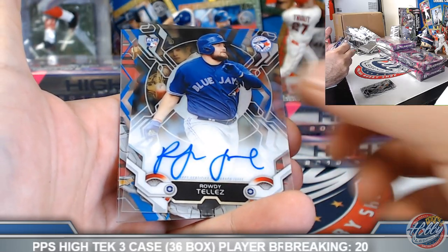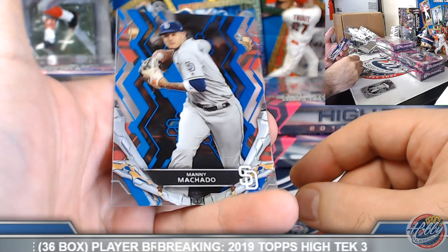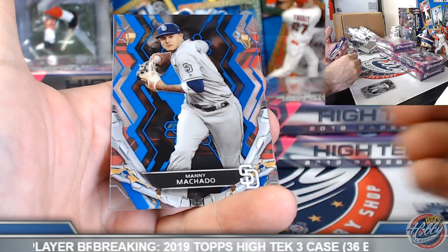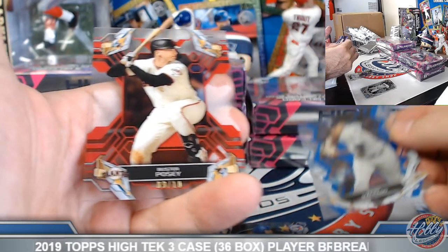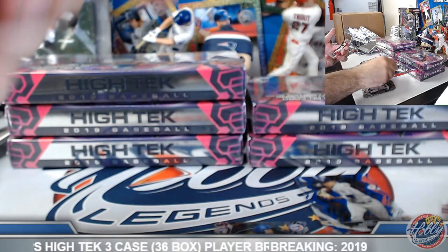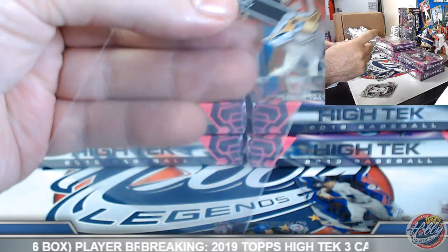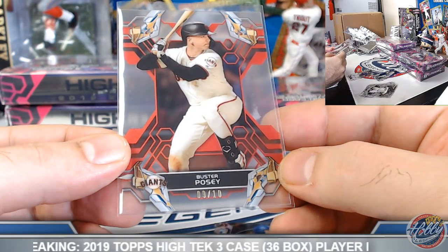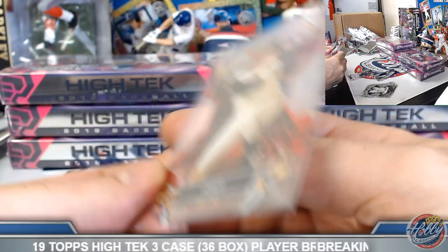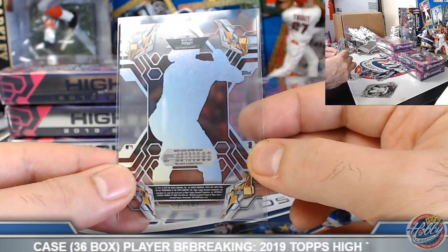Rodolfo Tellez, rookie auto on the board here. Machado, blue, and we got a red parallel coming up. These are numbered out of 10. Good luck on this one. Nice, Buster Posey. San Francisco treat. Nine of 10. These are one in every 45 packs. So nice little hit there for sure.